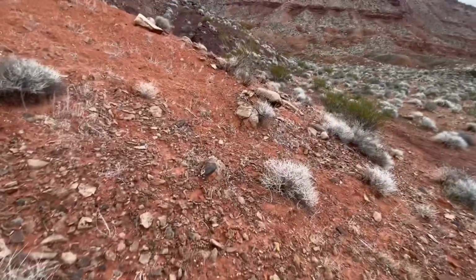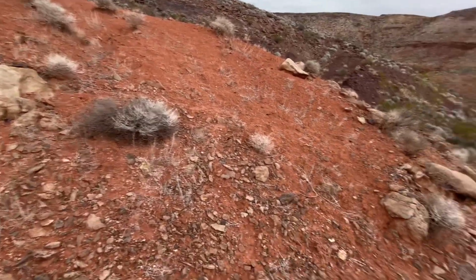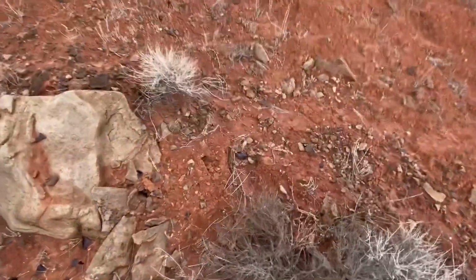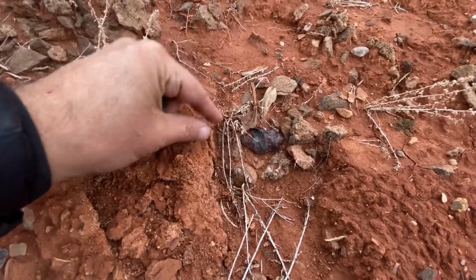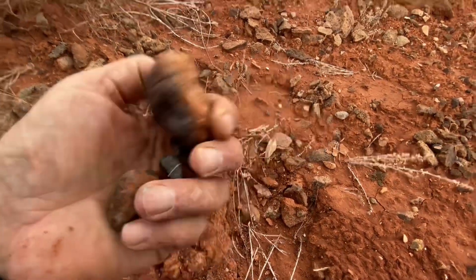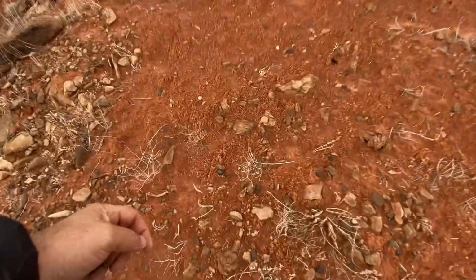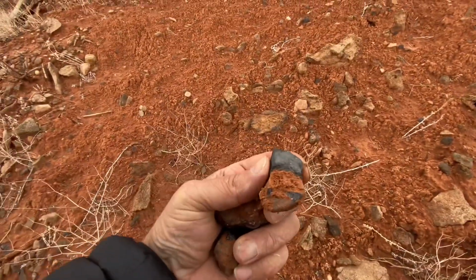All right, walk with me. So we look around. There's a bigger piece right up there. You can see that one right there, kind of poking out of the ground. There's a bunch of it up in these. See, there's another piece with a little shine on it. Silvery shine.